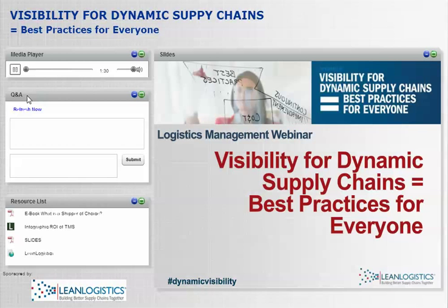Now, in order to continue grabbing opportunities and leveraging market conditions, shippers really need dynamic supply chains that go beyond just planning, producing, and delivering the goods on time.